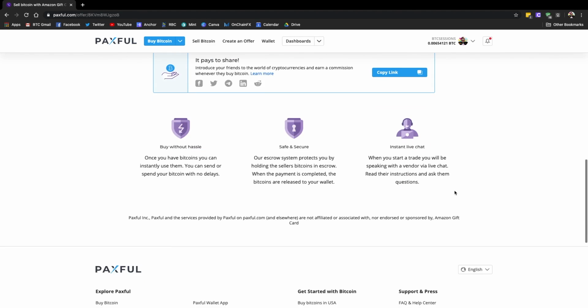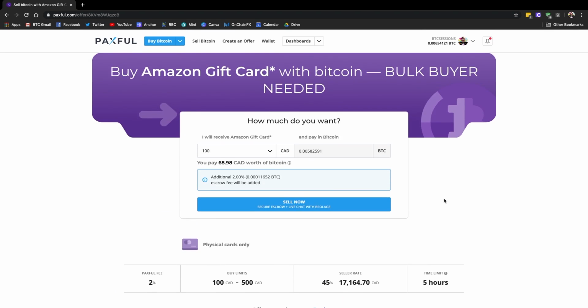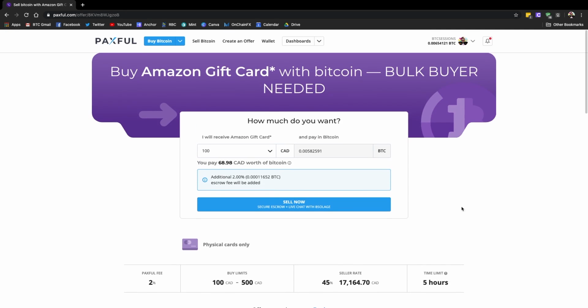Yeah, so pretty impressive. And again, it does very much vary from vendor to vendor, but I can see this individual here has a reputation of well over 1,000 positive interactions that he's had. 2 negative, but out of the 1,000 plus that he's had, that's pretty damn good. So this person is clearly, they've got their hands on cheaper gift cards in bulk, and they're able to sell them off for amazing discounts. So if you're looking to pick up cheap gift cards, this could be the way to go.